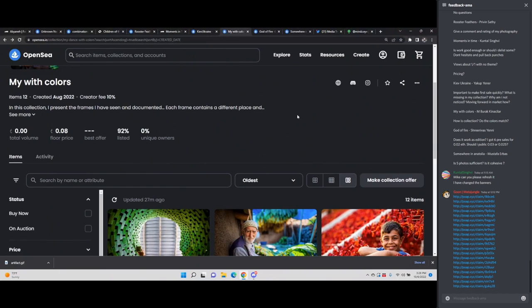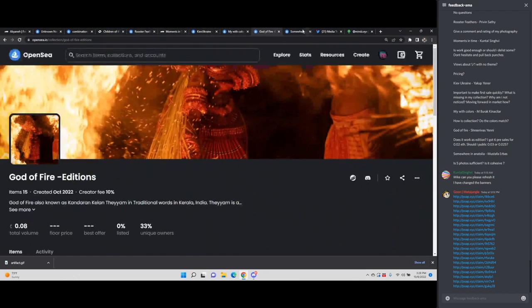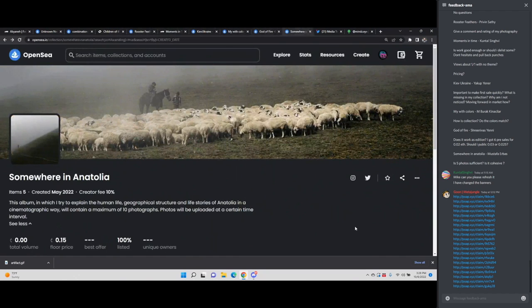Something that I like to do is add some images, let them sell, focus on your story, and let them sell out through your story and through the power of the images, and just be active in the space. That's it. That's all I've got.